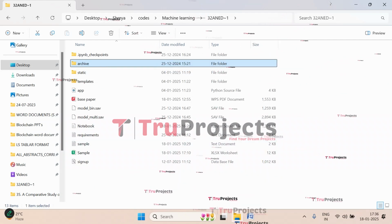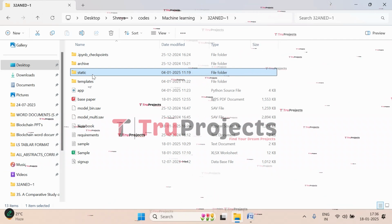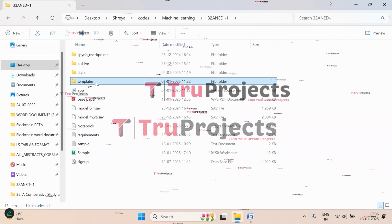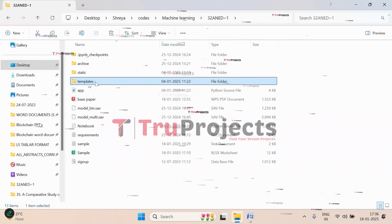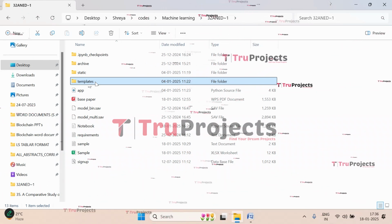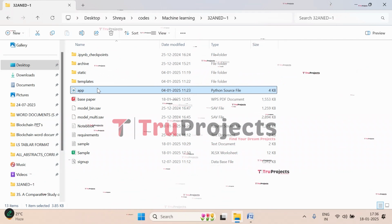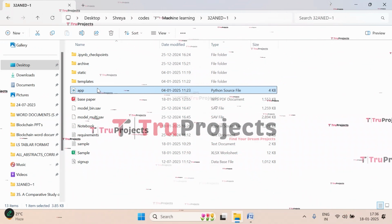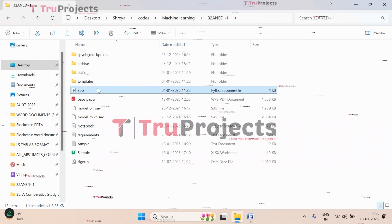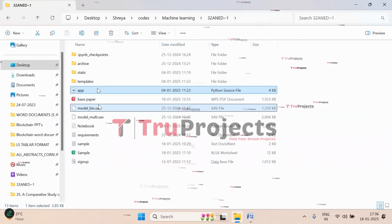Let's get back. And here in the static folder, we have CSS, JavaScript, and Bootstrap files, which are important for the visual appeal. And here in the templates folder, we have HTML files that are used in the project. It typically includes files like index.html, about.html, etc., which represent different pages of the website. And this is the app.py file. This .py file contains the information related to front-end logic. It includes code written in Python that handles server-side operations such as processing user requests, interacting with the database, and generating dynamic content to be rendered in HTML templates.